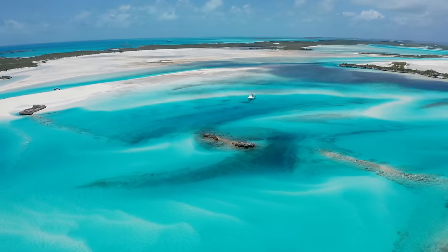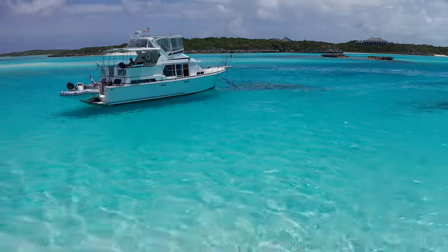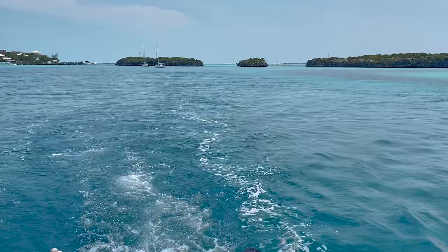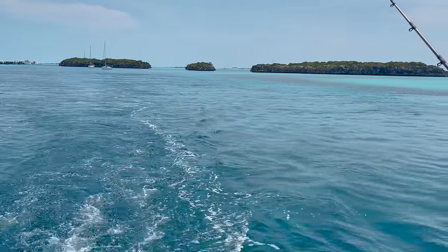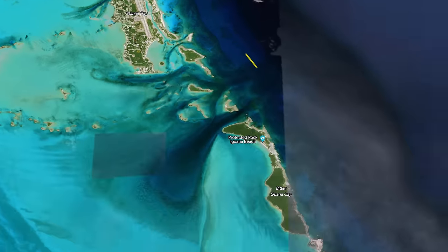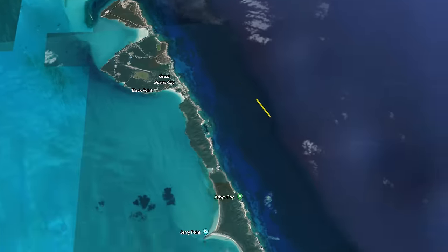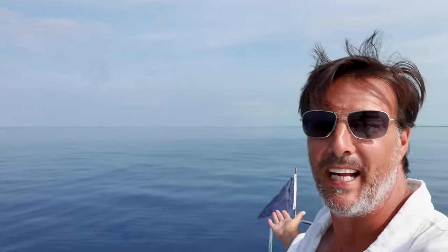In the last episode, we found ourselves in an Exuma anchorage surrounded by sandbars, beaches, and billionaires. After a short stay in Staniel Cay for some provisioning and waiting out a westerly blow, we head out onto the Exuma Sound to head south to another new anchorage. Good glorious afternoon. Coming to you from the Exuma Sound. Look how beautiful today is.